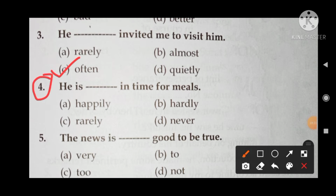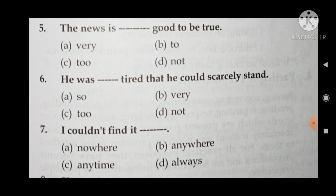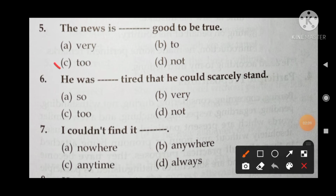In the next question, he is dash in time for meals. Option A happily, option B hardly, option C rarely, and option D never. So the correct answer is option D, never. In the next question, question number 5, the news is dash good to be true. Option A very, option B true, option C too, and option D not. So the correct answer would be option C, too.